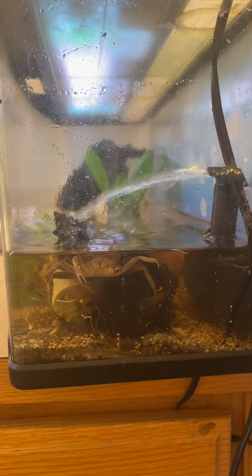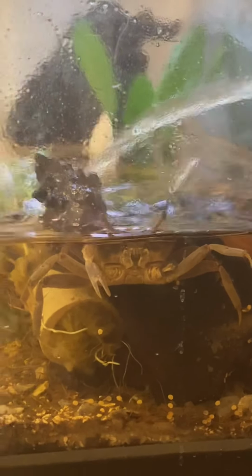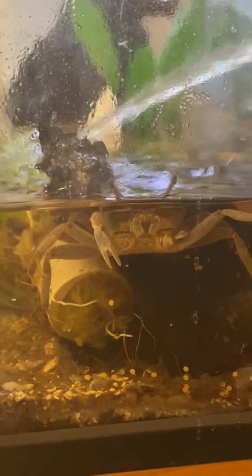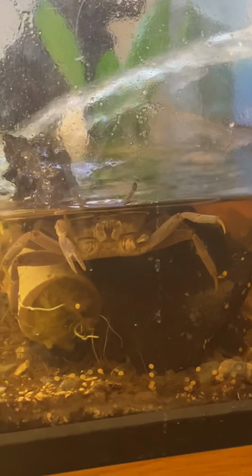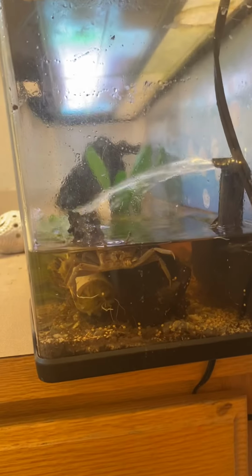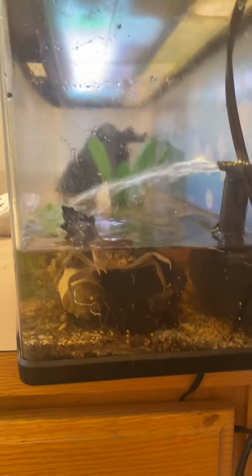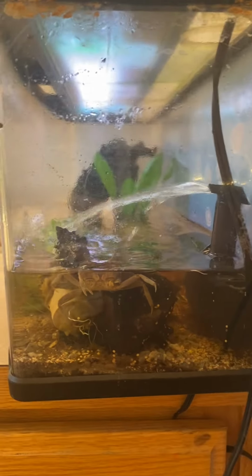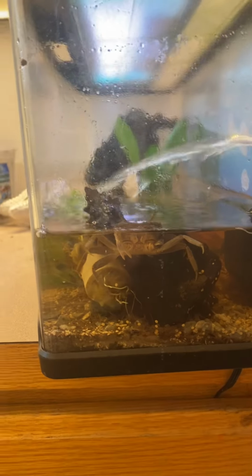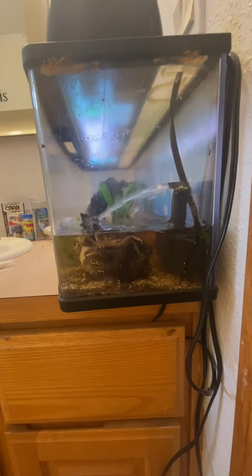This here is Hulk. He has grown quite a bit, but you all might notice that right over there, he's missing his big claw. It actually got stuck, and one morning I found him and he was missing his claw, and I was so super concerned. But I researched it and learned that they do survive from that, and he is true to that. Let me tell you, he's just amazing. I actually really like him.